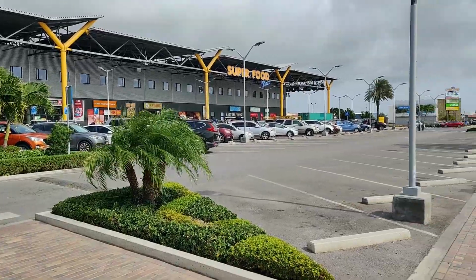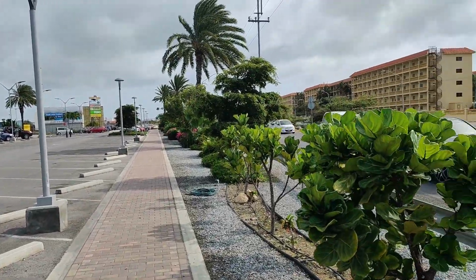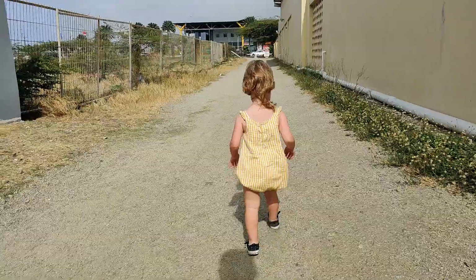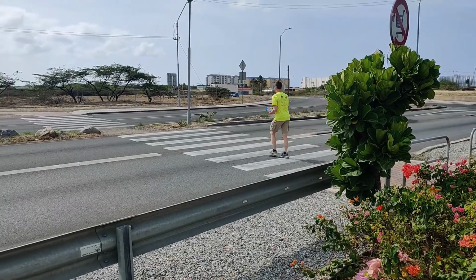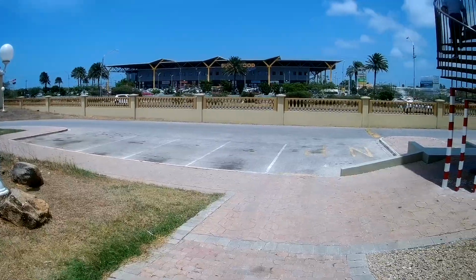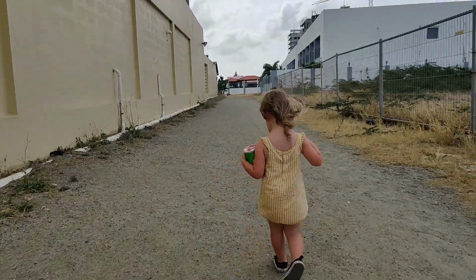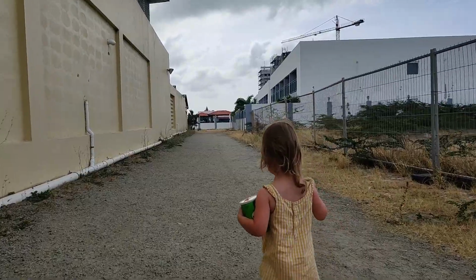So for me, one of the selling points of this resort was also the proximity to the grocery store. All you need to do is exit the resort, walk down this pathway and cross the street, and you're at a pretty decently sized grocery store. And that's where you can get groceries that you can bring back to your room to use in your full kitchen. And you're really gonna save a lot of money because food on the island is actually really expensive.